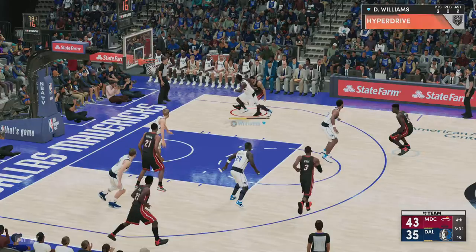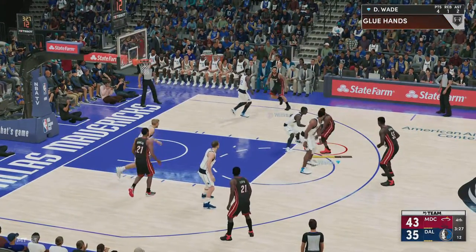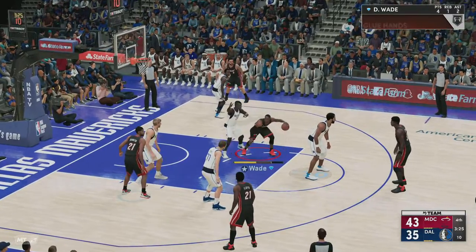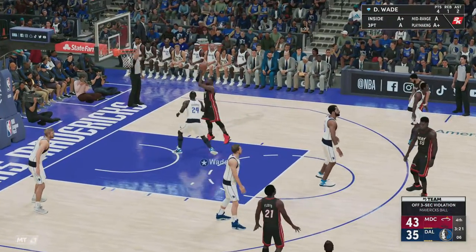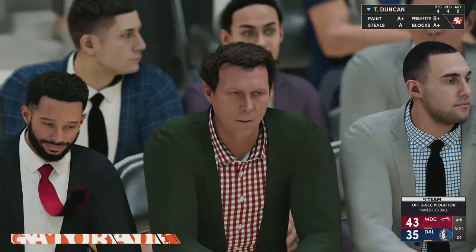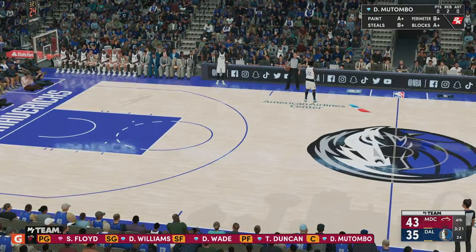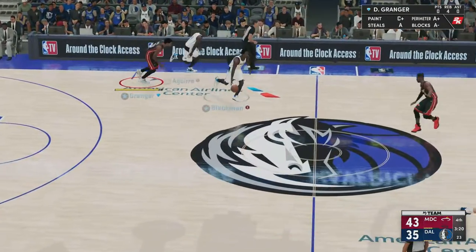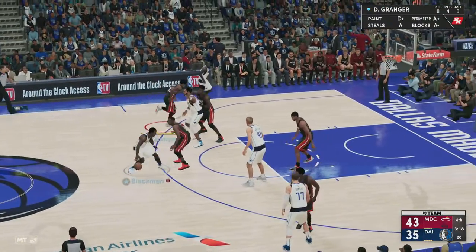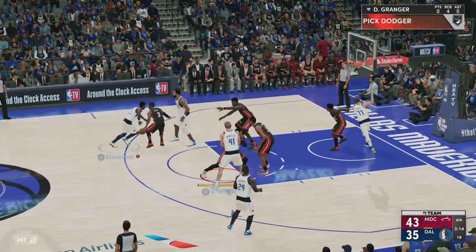Outside, Williams. Here's Wade. And there's a 3-second violation. Checking in for the away team, Danny Granger. They're doing what they can do to mount a comeback. They don't have to get it all back at once. Just focus on making every possession count.